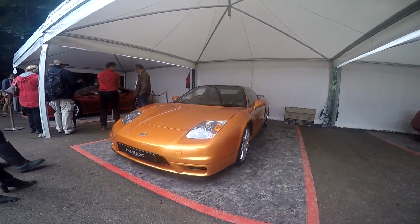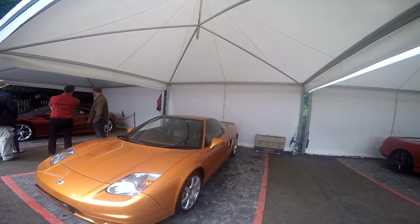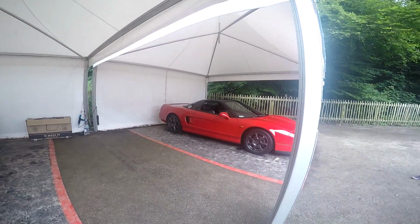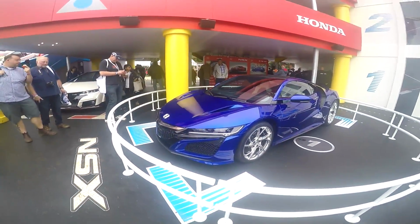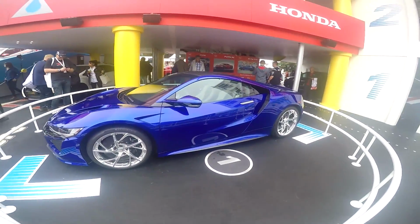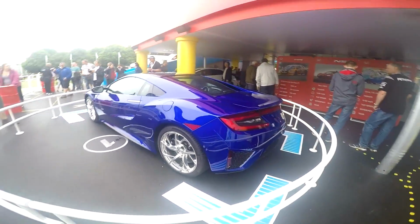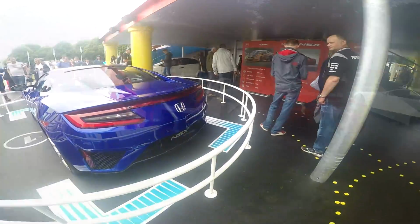Now, Honda had some NSXs. The new one was here, although, again, the ones that caught my attention were the two older generations, especially when you have an orange NSX. I'm always going to gravitate towards that one. I do like the new NSX to an extent. Yeah, I think it's a decent looking car, although for me personally, I would much rather have the older vehicles.